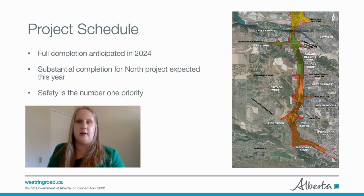We understand Albertans are eager to use this new infrastructure. Full completion of the West Calgary Ring Road is currently anticipated in 2024. While we've come a long way in this project, there is still a lot of work yet to be done.